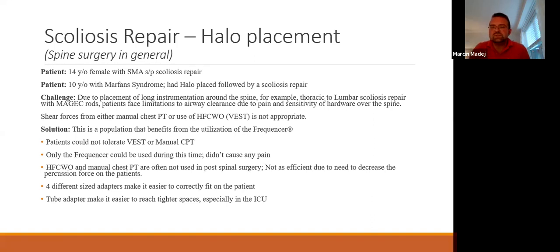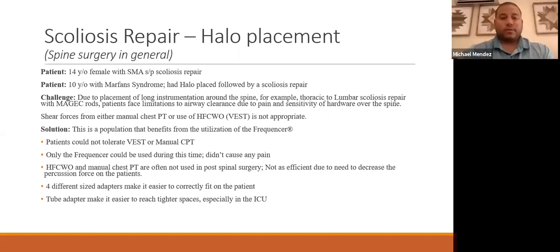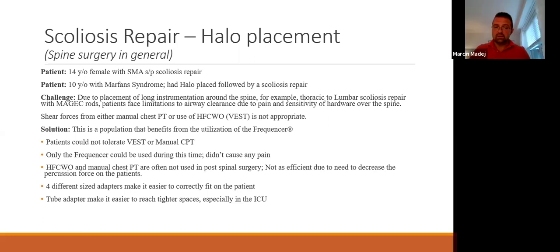I would have to even have such low settings on the device, even if I did decide to, that it would really be ineffective. And manual chest PT, I try to stay away from as well because it's just so uncomfortable for these patients. But that's where I started to bring in the Frequencers. I brought it in, put it over the chest wall. I'm specifically pinpointing the lungs, the lung fields, and I'm not affecting the instrumentation. So again, due to that finely zeroed in area of the sound field, we are not affecting the instrumentation and thus not creating more discomfort or pain for these patients. So we're creating effective airway clearance without increasing pain and without affecting the instrumentation.